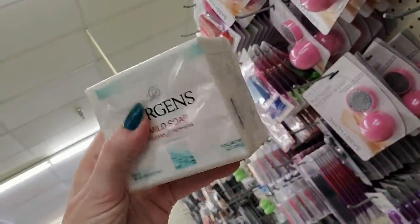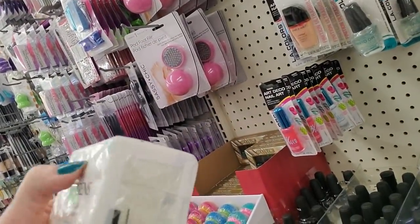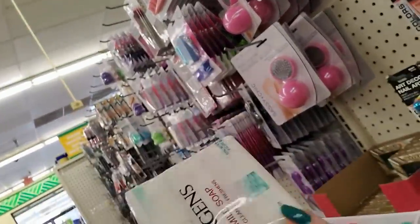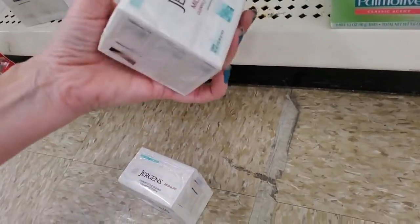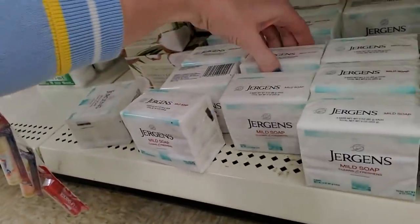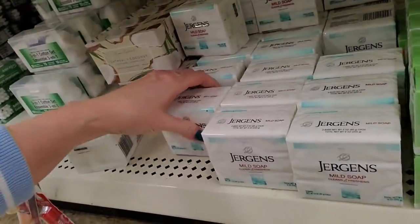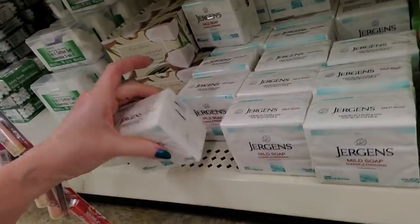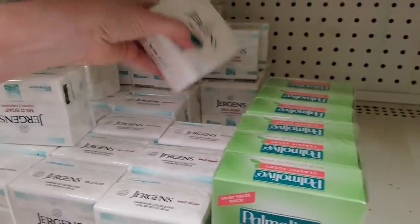They are individually wrapped in there. You have this plastic on the outside, and then they're individually wrapped inside of there. Some of these are turned this way. Now I'm not turning all of these.